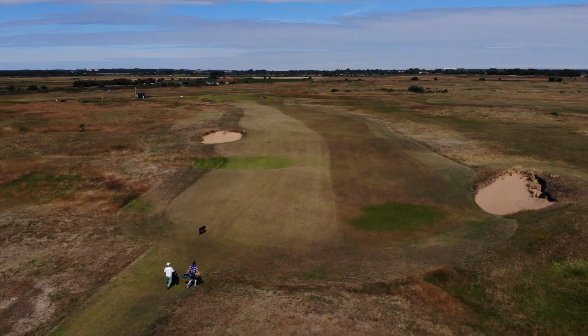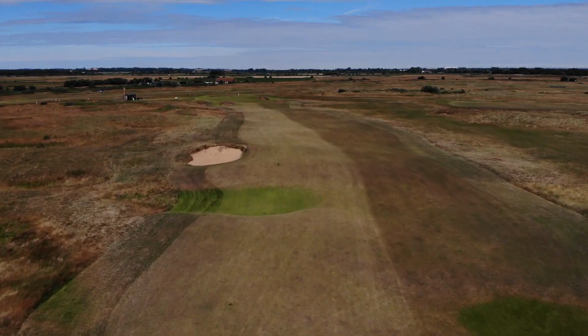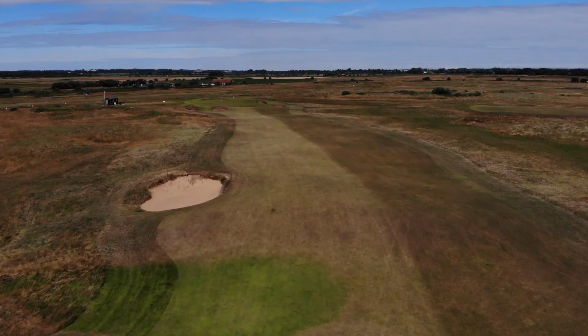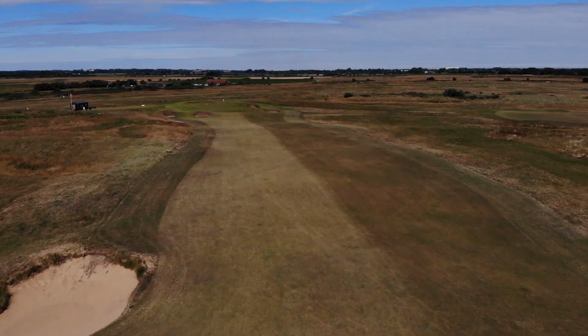It's also super seeing the halfway hut open again, and the golfers sitting outside enjoying a drink and some food. I think it was one of the most missed elements of Royal Cinque Ports, according to many of the members, including myself.